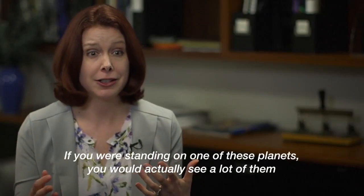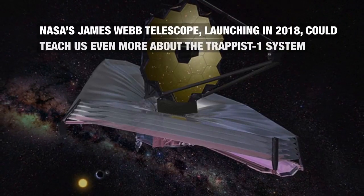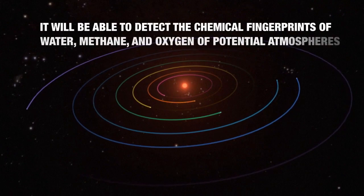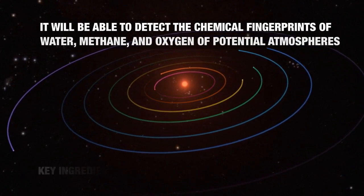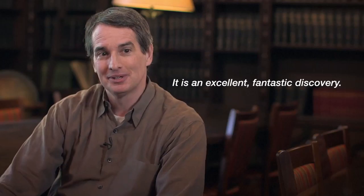Standing on one of these planets, you'd actually see a lot of them sort of in the sky whipping by on these very short orbital periods. It is an excellent, fantastic discovery.